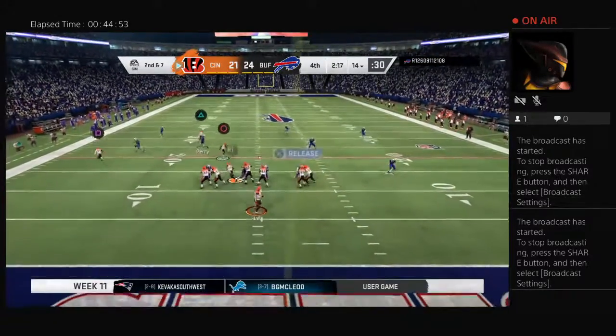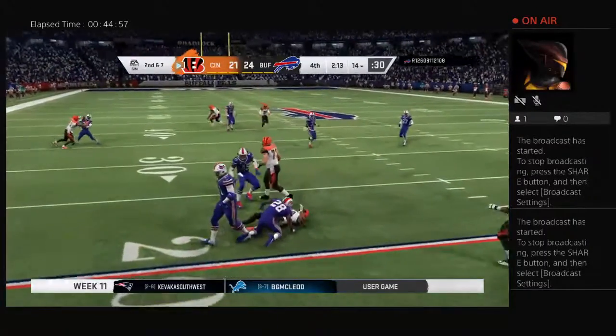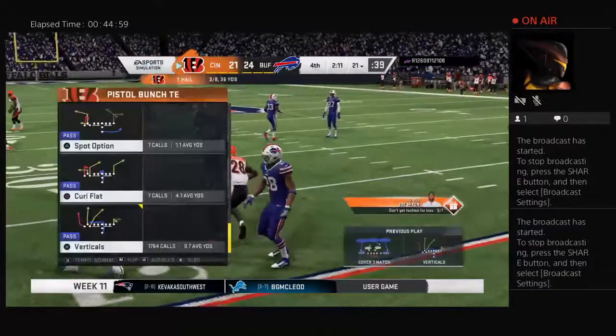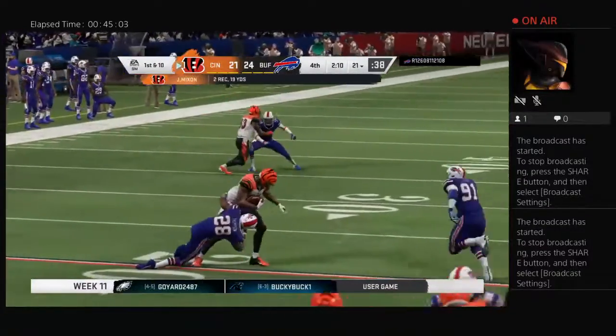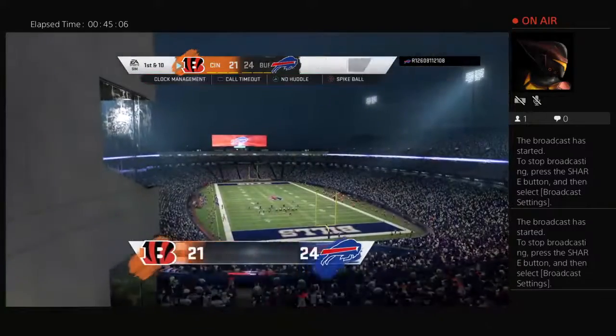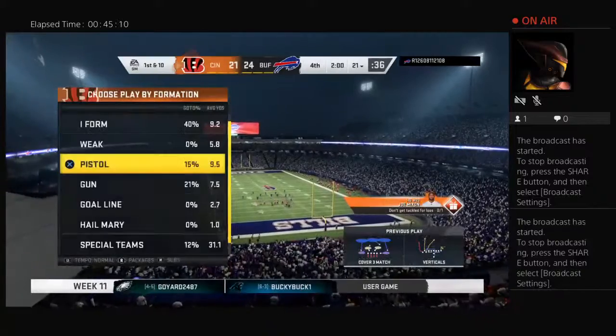Here's a 2nd and 7. He finds his running back, Mixon. And he'll get it up here this time to the 21. 7 yards there and a first down. This quarterback now 6 for 6 since coming back out of the locker room. It's 1st and 10.